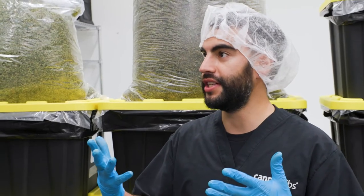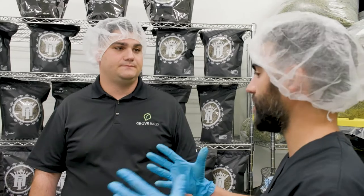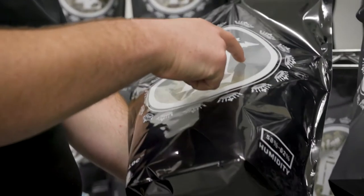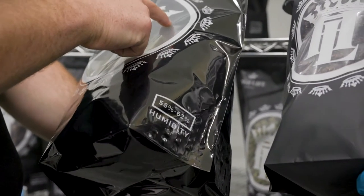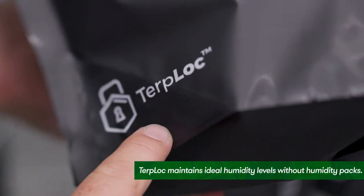The technology has kind of been used in the food industry, you were mentioning. Absolutely. But you guys refined it for cannabis, so speak to that. Great. Yeah, that's a very good question. All the bags you see around you, whether it be these custom bags or some of these Wicked bags or some of these liners, it's all made out of our TerpLoc. And TerpLoc's a modified atmospheric film.